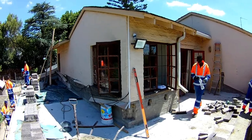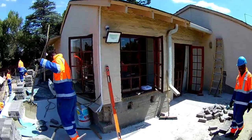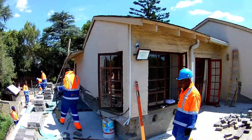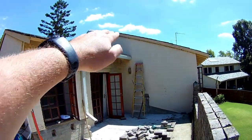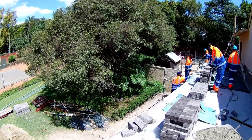So as I said, we're building up the brickwork first, and then we'll be demolishing the upstairs so that we can extend that roof over there all the way along here to join up to this roof over here.